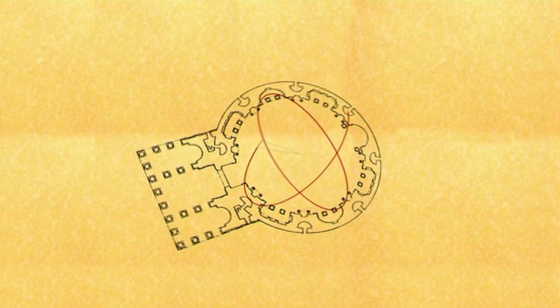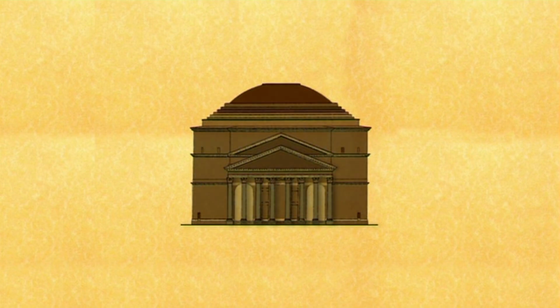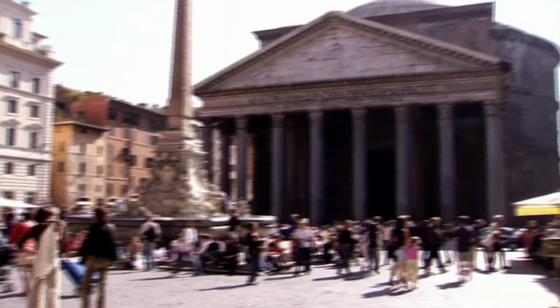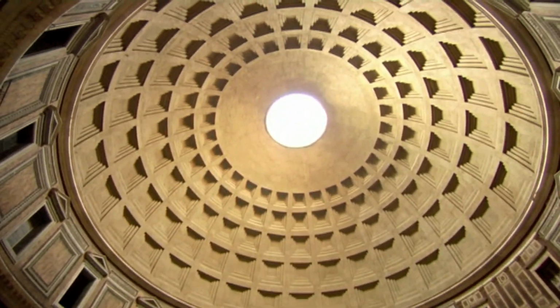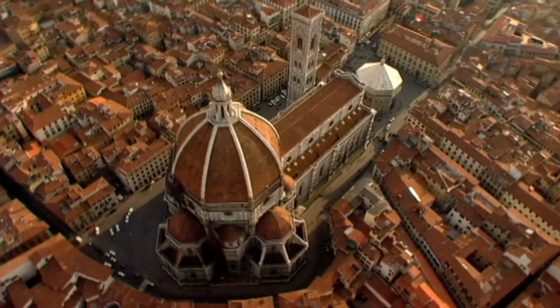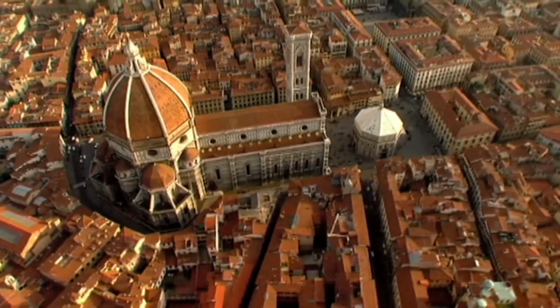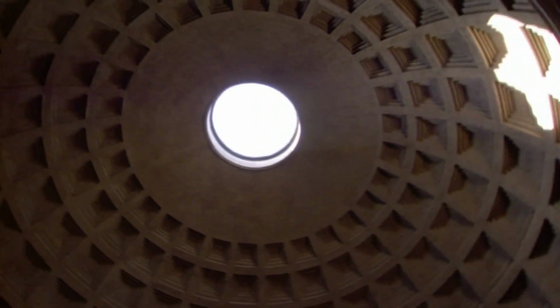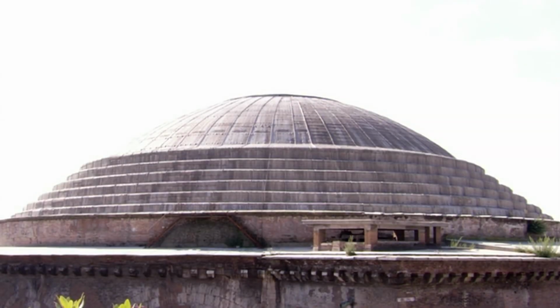The engineering of the building is incredibly precise. In fact, a sphere based on the curve of the dome would fit almost exactly inside the square building. The Pantheon remains one of the greatest buildings ever constructed. It's not until 1,300 years later that anyone builds a dome as big as this, with the construction of the Duomo in Florence in 1420. Even nearly 2,000 years later, the Pantheon is still the largest unreinforced spherical concrete dome ever built. Its design still influences architecture across the world.